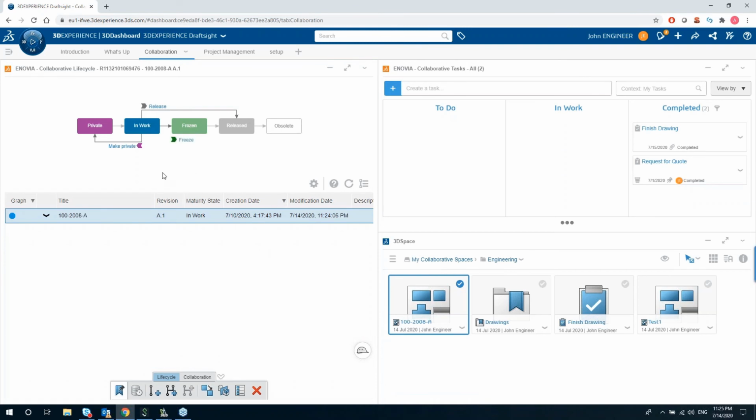By dragging it into the Collaborative Lifecycle app, I can see that this was revision A1. It was modified about a minute ago by us when we updated and saved it to the platform. And now we'd like to release the drawing. It's automatically been updated. If it ever becomes obsolete, we can make additional changes. We can send it back to the in-work state.